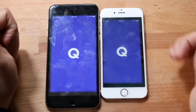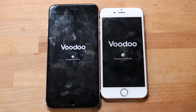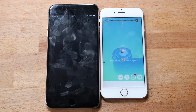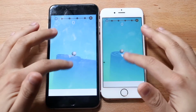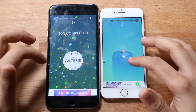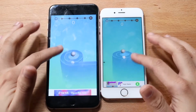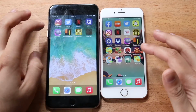Quizlet 3, 2, 1. Thank you 3, 2, 1. And you can see the 6S was faster there, which is very strange because the 6S Plus was winning first. Now, in terms of the actual gameplay, I want you to see the graphics in and of itself. I don't even know what it's doing right now. But regardless, the graphics are actually primarily the same on both. If you look at them, there's not going to be that big of a difference, and they're still pretty smooth, which is pretty surprising.